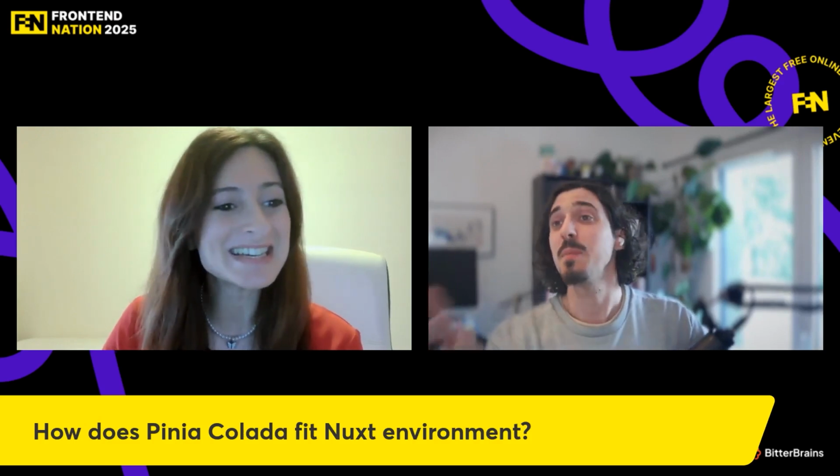Next question, how does Pina Colada fit in a Nuxt environment? It just works. It has a plugin, a module, sorry, and it just works. Amazing. Maybe the people are asking about useAsyncState or something like that. So it basically replaces that functionality. It has all the cache and the automatic refetching, so it handles more complex scenarios that cannot be handled natively with Nuxt. I think maybe that might be the question. I'm trying to check the chat on the side at the same time. Sorry. It's okay, but if people in the audience want more details, maybe they can let us know.